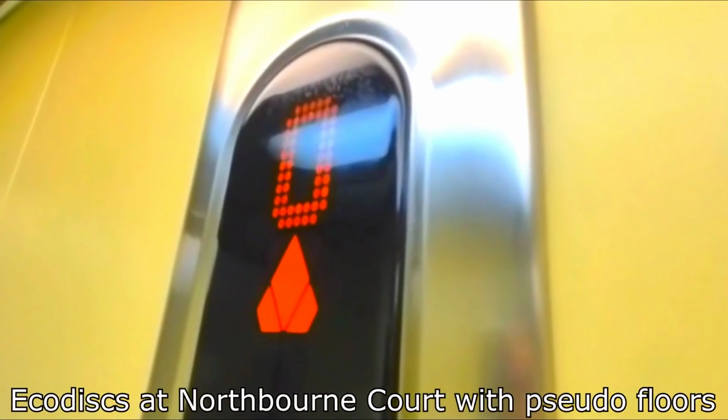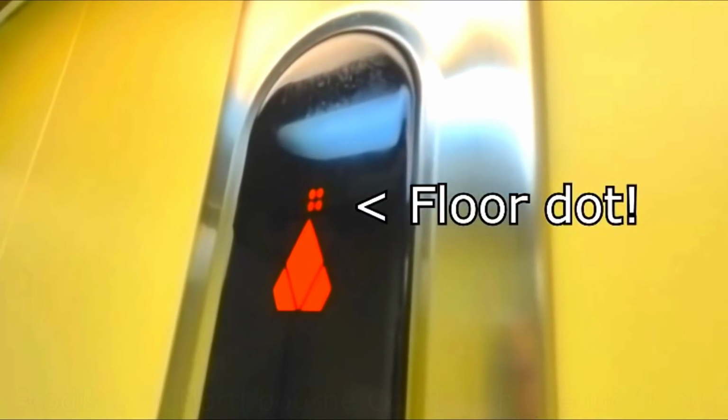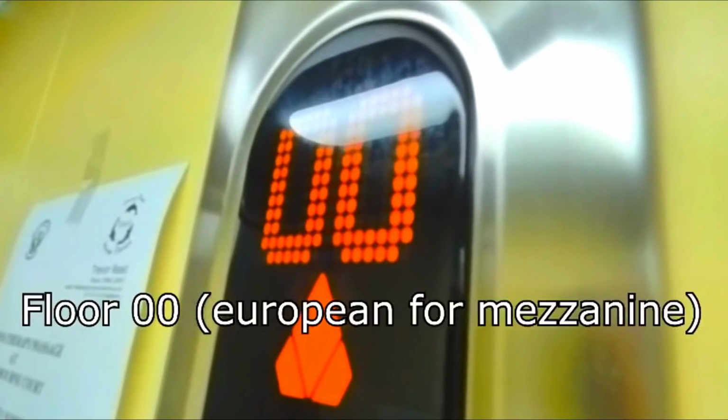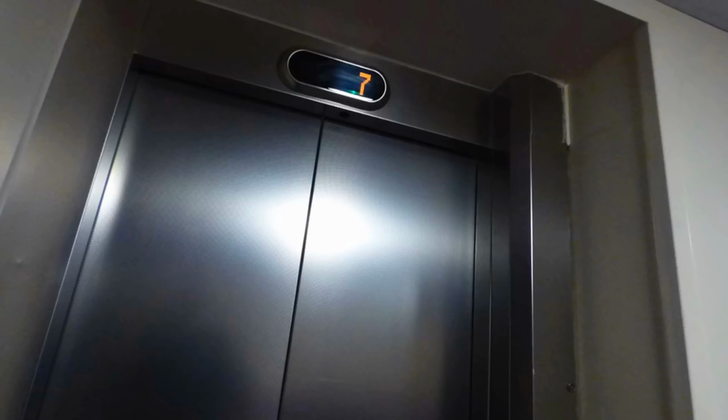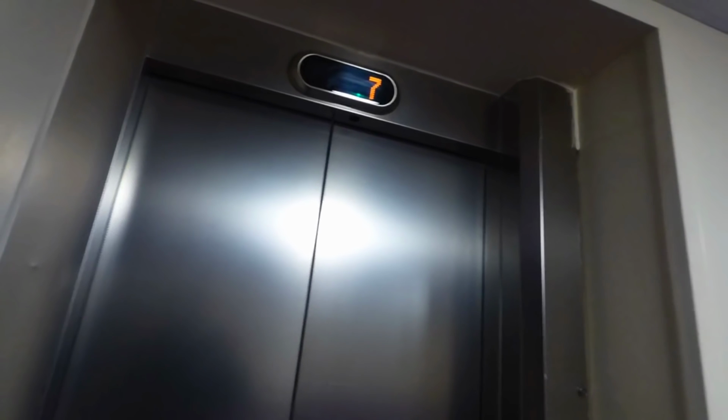Now, if you remember my video of the Ecodiscs at Northbourne Court, these lifts only went between ground floor and first floor. They had a pseudo floor halfway between these two floors. And I was wondering, can Ecodiscs actually stop at the pseudo floors? Well, the answer, yes, they can. Because after surfing this lift, it went to the nearest floor, which is floor 7, which it doesn't actually stop at. So it went to the pseudo floor.